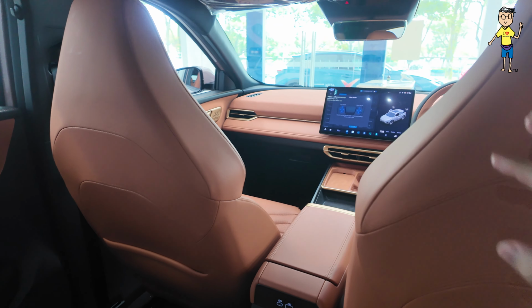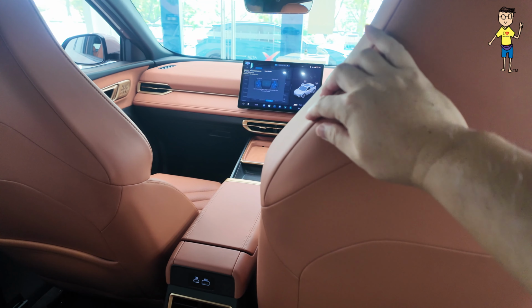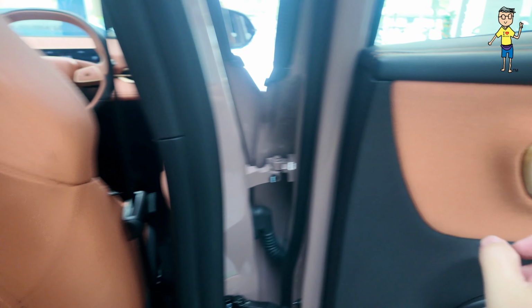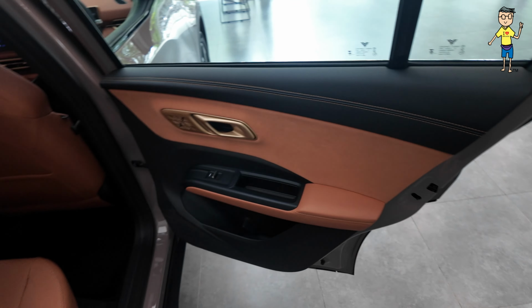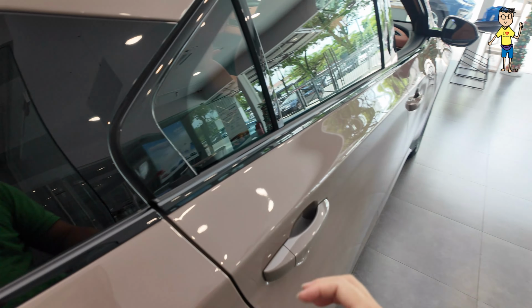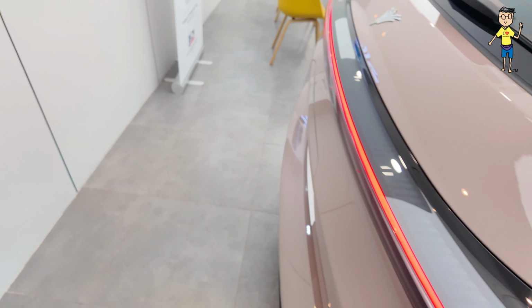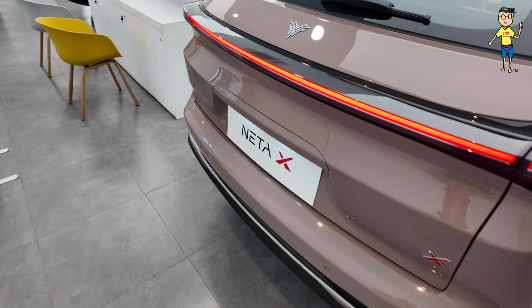So comparatively, quality wise versus the BYD Atto, the seat, the leather quality here feels much finer, much finer. You also get a tweeter. Let's close the door. Fairly nice insulation, a bit of felt, a bit of rubber, and still a bit lacking, but very, very much improved versus the other car. Yeah. So at the back, let's check out the back.